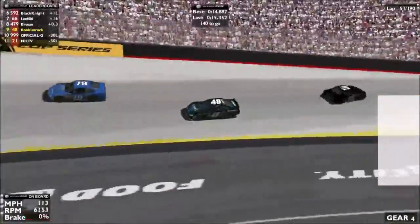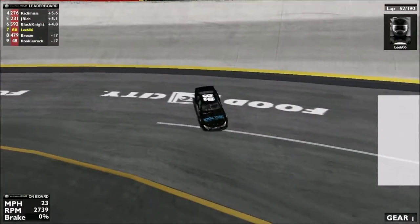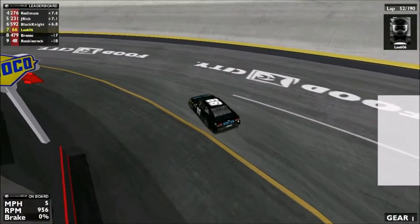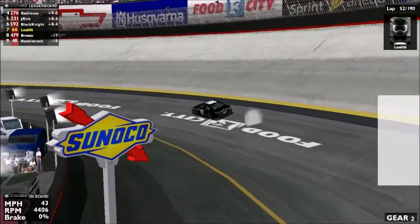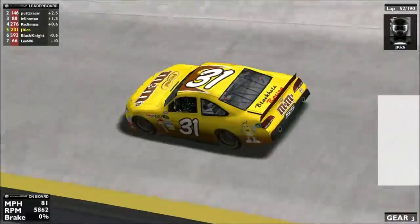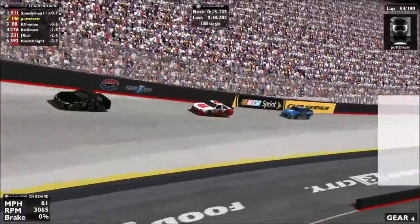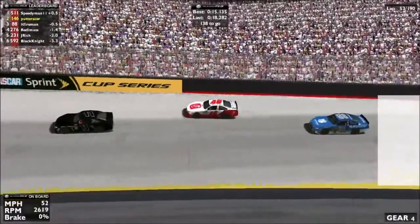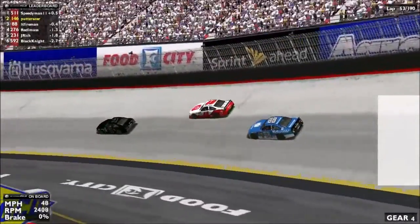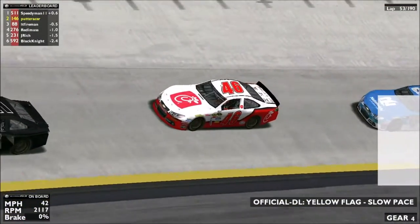Caution, big caution, crash. Caution, yellow flag. He bounced off the wall, Breeze, and hit you. He didn't hit you first. He hit the wall first. 66 goes around. Later, start finish. We are under our fifth caution of the night. Turn one. Nice and slow, guys. At Bristol, you have to lead coming out of two.